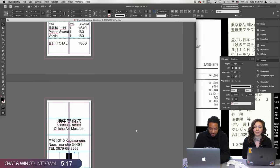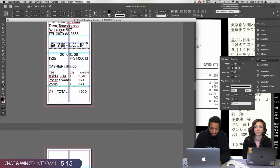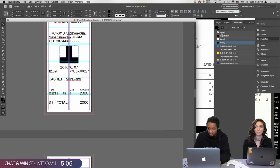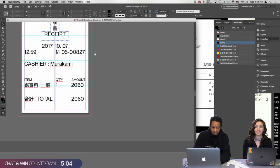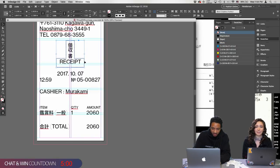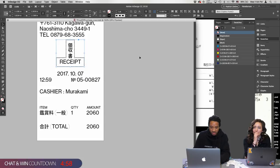And then let's add that same stroke to it. See if that works. Yes. Whoa. And then get rid of the fill. Yeah. Cool. That's something, right? Yeah. You're seriously just like building Legos. Yeah, just playing. Let's play.